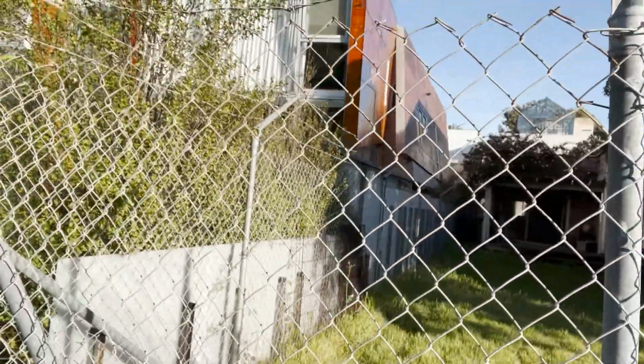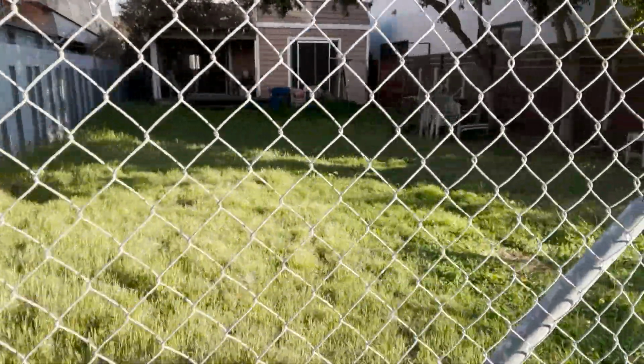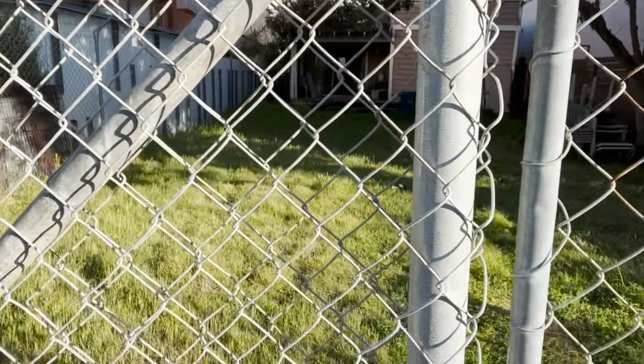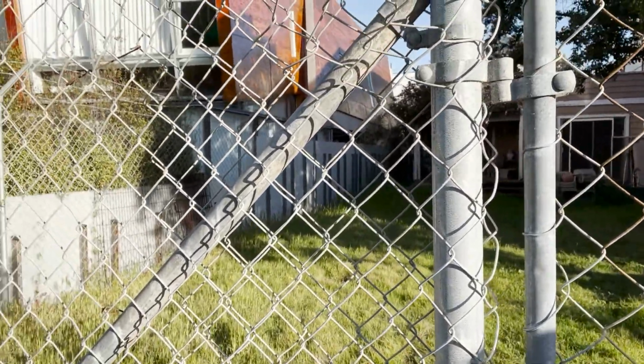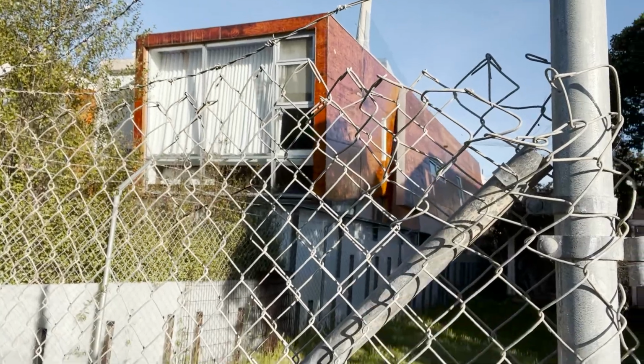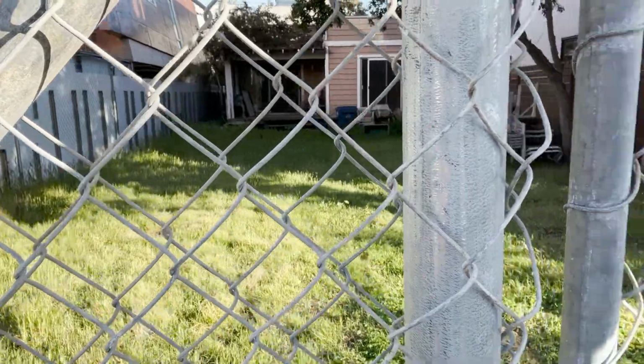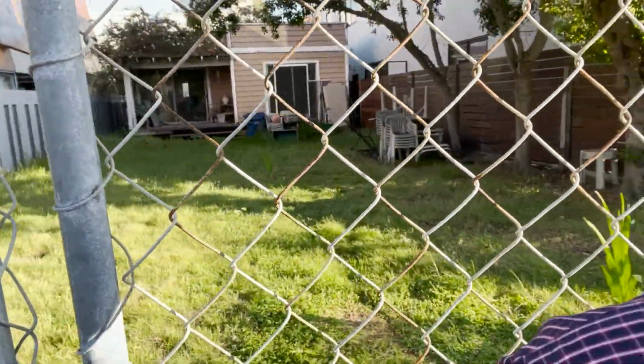Wow, this is a fixer right here next to it. Got a barbed wire fence here. But that's a very modern looking type of house right next to this fixer. So there are some fixers here in Venice. The cheapest one that we see for sale is about $1.1 million.